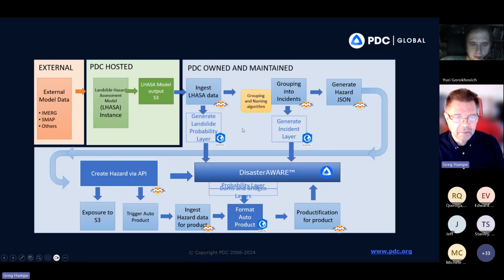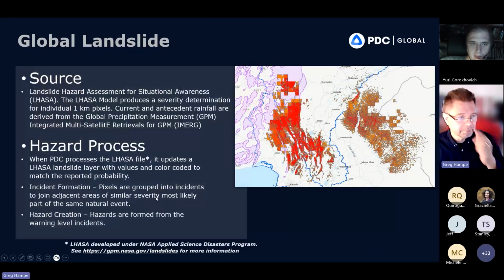We then take that information that is output in that geo information and start grouping things into what we call incidents. And then at certain thresholds, those incidents can become a hazard. We create those hazards, which you can think of as a self-contained entity, and start to interface that with other things such as potential exposure to populations, and develop products automatically coming off of that. And all of that winds up getting displayed on our system.